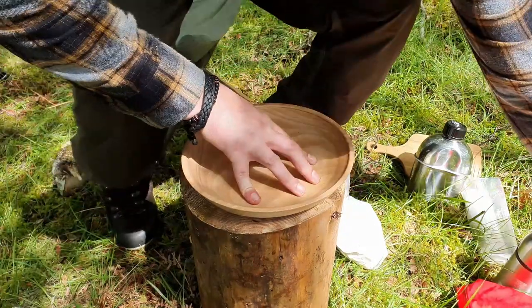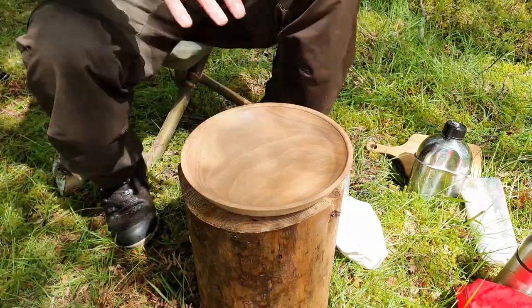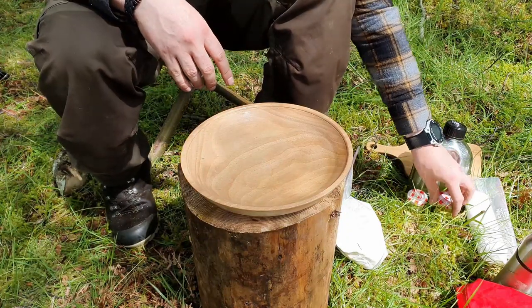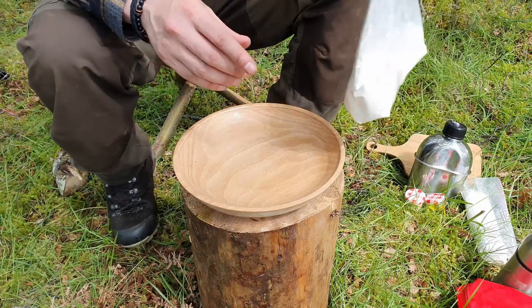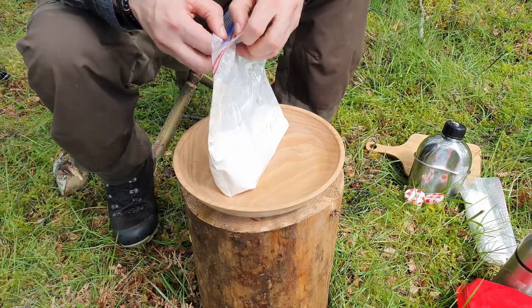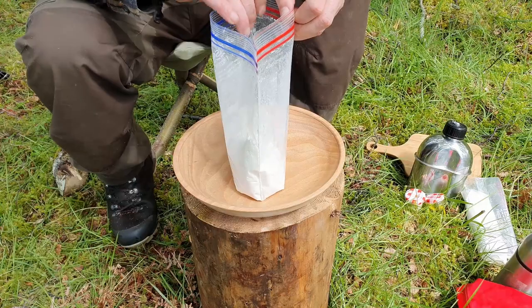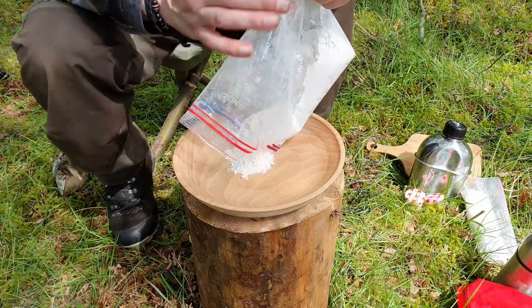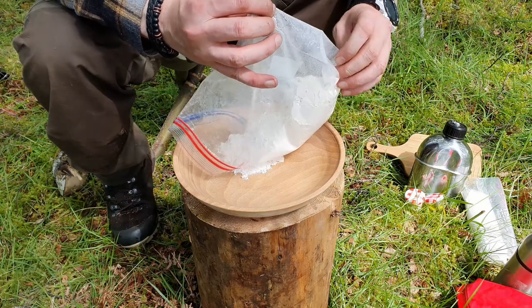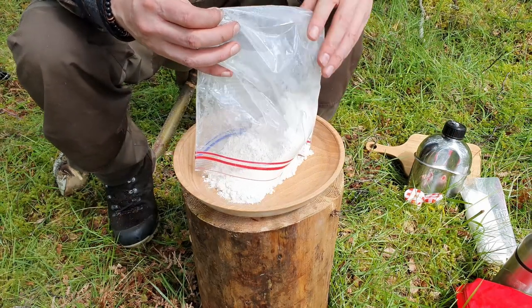Okay, so this is the bit I'm most nervous about. As I said, bread at home is hard enough without actually doing it at camp. But what I've done is pre-mixed my flour, my yeast, etc. as well, and my salt in here. So I'm just going to put it on here. And I'll put the quantities for the recipe, etc. just down below.